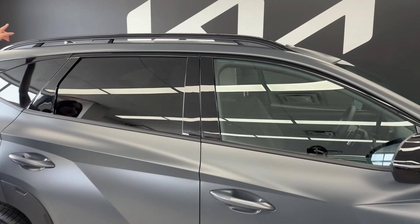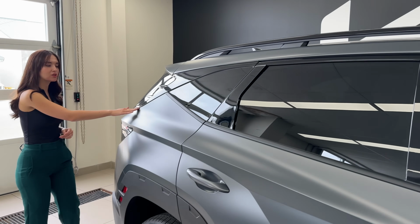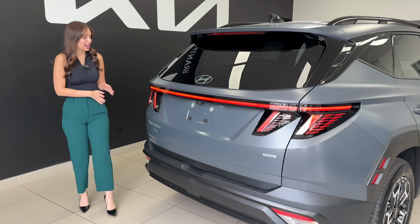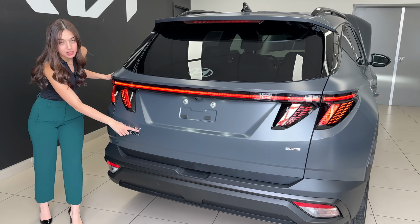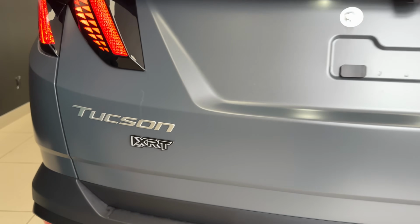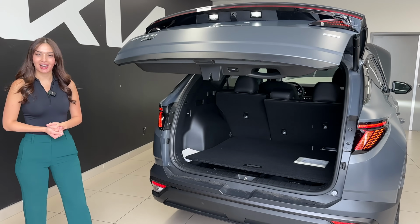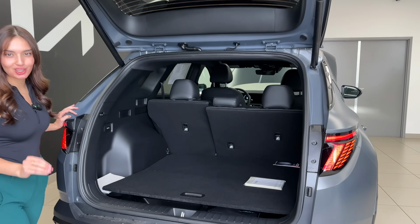You get raised roof rails, gloss black pillars, and then on your rear panel, you'll also have this beautiful gloss black accent that transfers beautifully to the back end of the car. Back end of the Tucson is probably my favorite. I love the full Horizon style taillight LEDs, Tucson badging on the left with XRT badging just below it, and that of course is going to be exclusive to this trim. You're also going to get a power liftgate, which is a very, very nice comfort feature to have on a vehicle like this. You can adjust the height if it's a little too tall for you or too short for you. And for your cargo area, there's a lot of space.